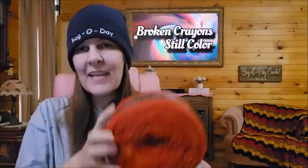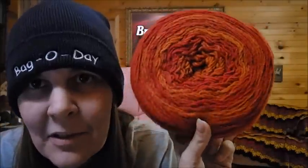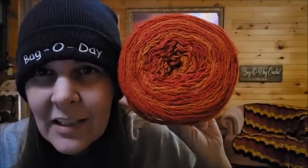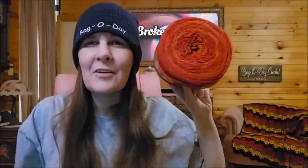I won't color control it. I'm going to use it though. I think I'll use this one first though. For some reason, this one's really grabbing my attention. I think it's that bricky color red in there. Bagoday loves a good red. You know that. I say it all the time.